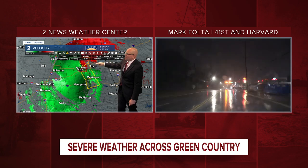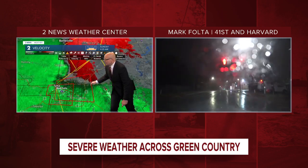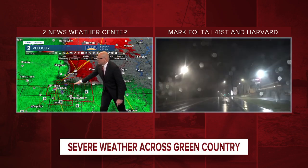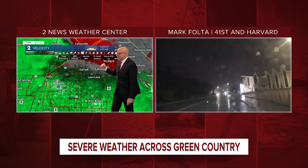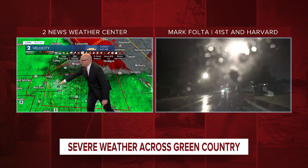So as we zoom back in here into our shot, let's go ahead and take a look right here. I just got hit by debris, Mike. Something just hit me here. I don't know what it was. It was a tree or something. I'm all right, though, but it slammed into the side of the car. 36 in Harvard. Okay. So right here is Mark, and you can see the greens that we've got here.